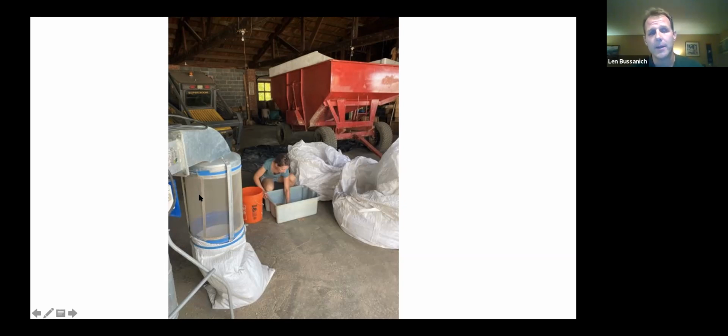And we had also coordinated with another farmer nearby, Mike Backey at Genesis Farm. And we helped to transport the grain cleaner so that Mike could use it as well. He had done a small harvest of, I believe, winter wheat as well.